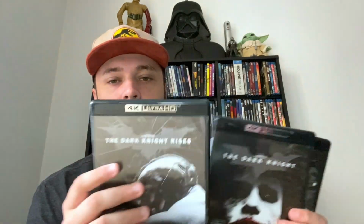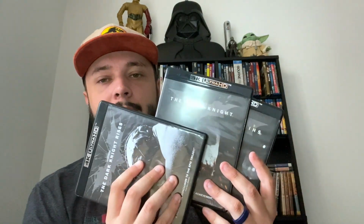So, I don't really have these in any order, I guess it's alphabetical. So we'll start here with the Dark Knight trilogy on 4K Ultra HD and Blu-ray. These movies look pretty great. I guess they should, they came out this way. And I got all three of them here.